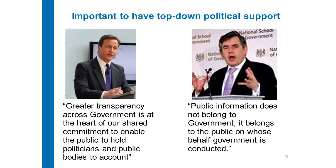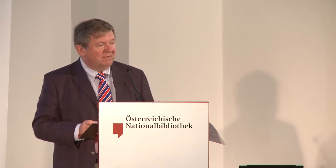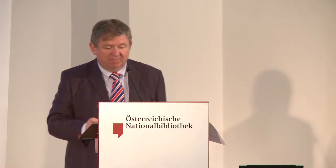And we've been privileged in data.gov.uk to have had the personal and meaningful backing of both the previous Prime Minister, Gordon Brown, who said public information does not belong to the government, it belongs to the public who've paid for it, and the current Prime Minister, David Cameron, who's said greater transparency across government is at the heart of our commitment to enable the public to hold public bodies to account. And in both cases, these have not just been words. The Prime Minister and his office have worked with us to ensure that this message is heard throughout government.